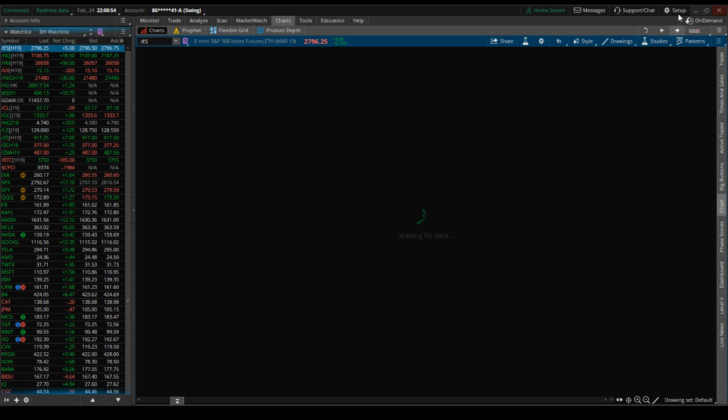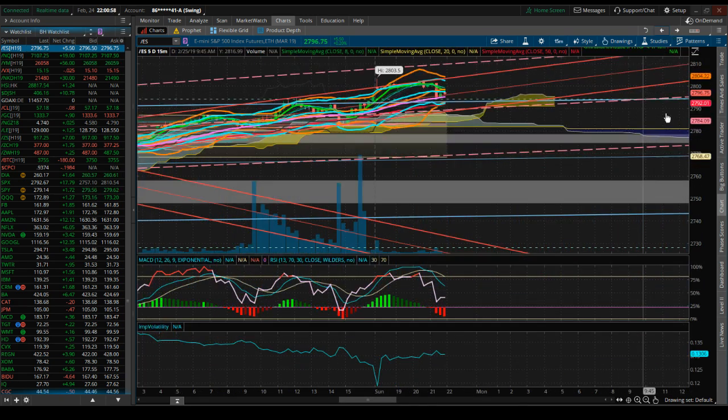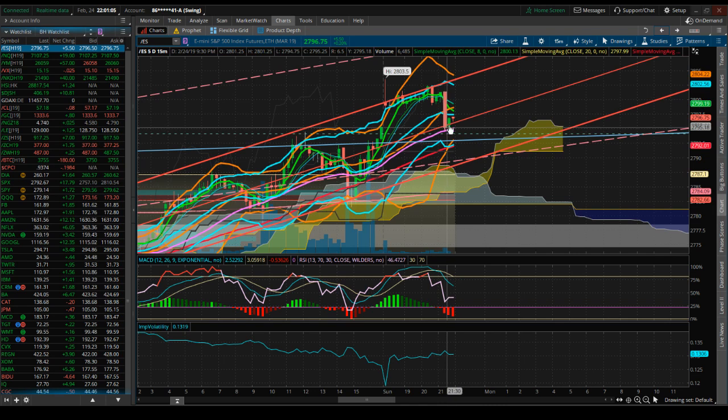Let's see what we can see. I guess it was respecting that. Nice. Yeah, we're going to see a lot of this. Look at that nice red bar right there. Right to the linear regression. We were just talking about that. Right to the center of that linear regression channel, the mean of all these levels. So it's consolidating right here right now. I don't know, they'll probably keep it positive overnight, I think. But that was a nice push to the downside right there.